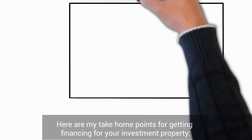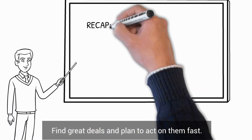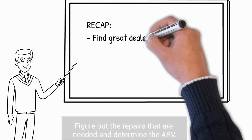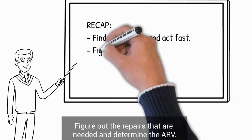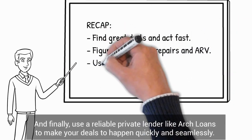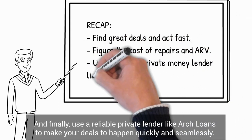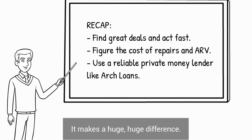Here are my take-home points for getting the financing for your investment property. Find great deals and plan to act on them fast. Figure out the repairs that are needed and determine the ARV. And finally, use a reliable private lender like Arch Loans to make your deals happen quickly and seamlessly. It makes a huge difference.